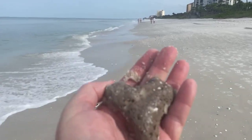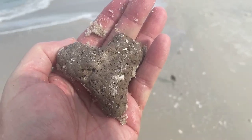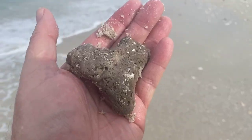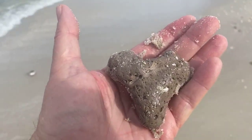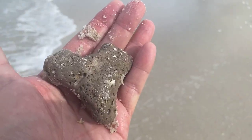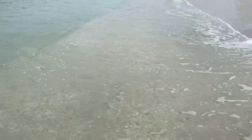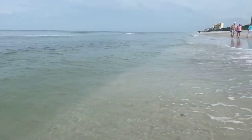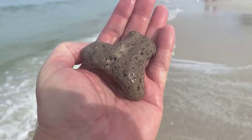Oh, look at that. There's a big heart rock. Beautiful. I'm going to get the sand off of that. Beautiful heart rock. You can see the heart, can't you?